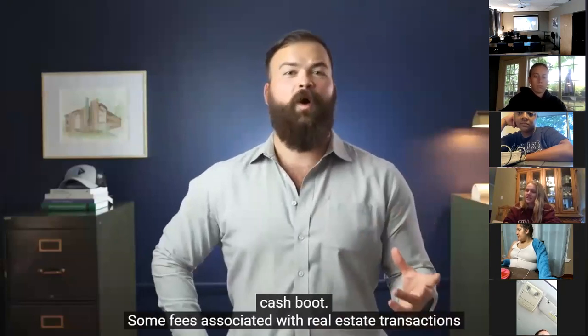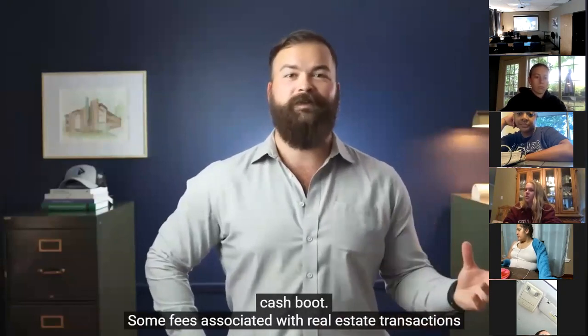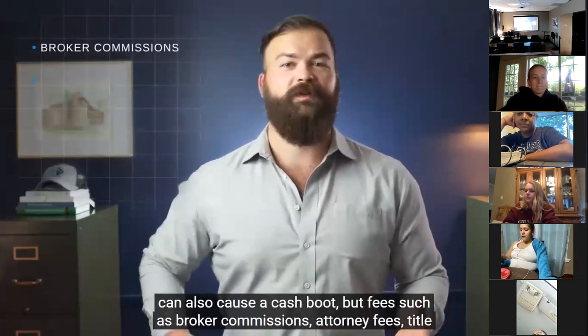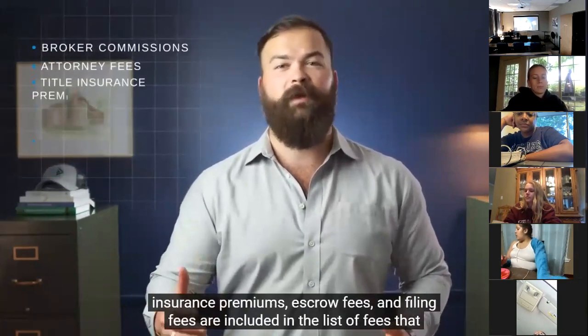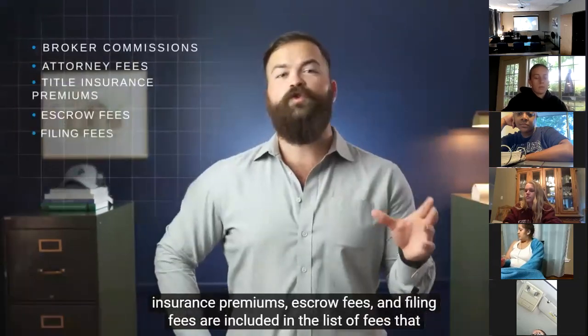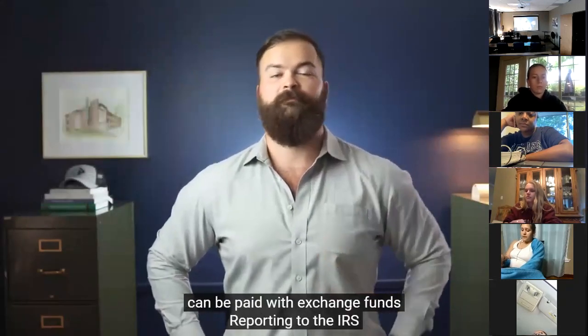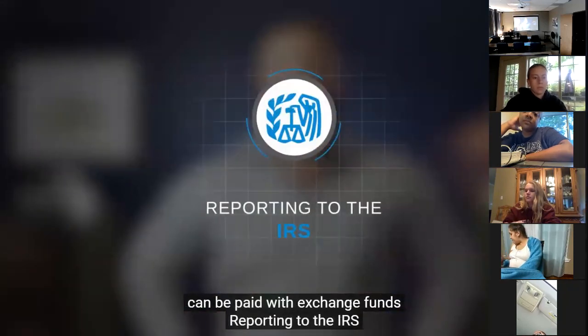Now, this cash boot can also be created by some fees associated with real estate transactions, but fees such as broker commissions, attorney's fees, title insurance premiums, escrow fees, and filing fees are included in the list of fees that can be paid with exchange funds. Now for the fun part, reporting to the IRS.